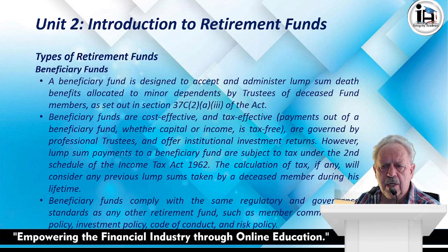Right. Let's look at beneficiary funds. A beneficiary fund is designed to accept and administer lump sum death benefits allocated to minor dependents by trustees of deceased funds' members, as set out in Section 37C(2)(a)(ii) of the Act. Now, beneficiary funds are most cost effective, tax efficient.